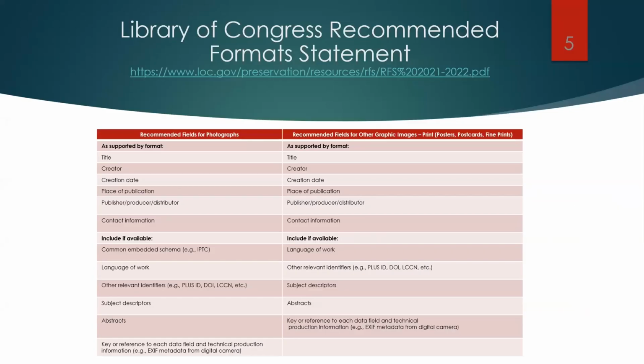To start, we examined the Library of Congress's recent recommended format statement, which includes recommended metadata fields for digital surrogates. The fields for digital surrogates of physical photos and other graphic images include title, creator, and contact information. Please note, these are the fields for the digital surrogates of physical items. The recommended format statement has different fields recommendations for born digital items.